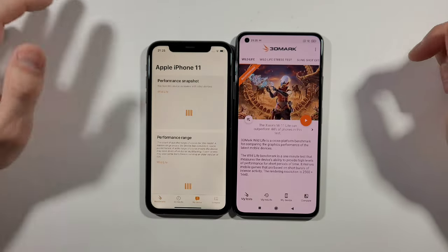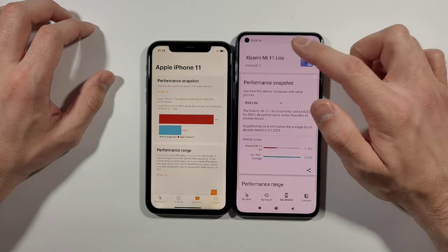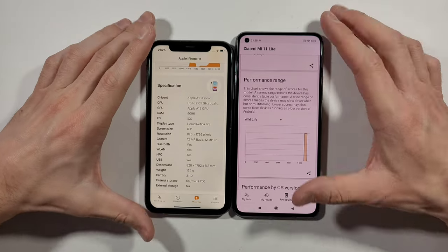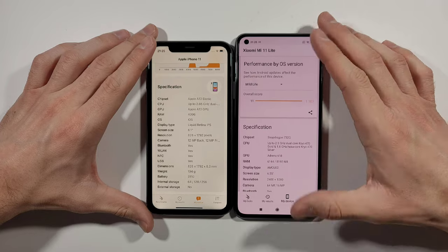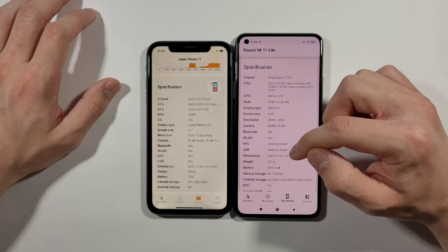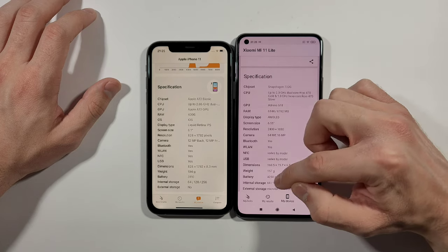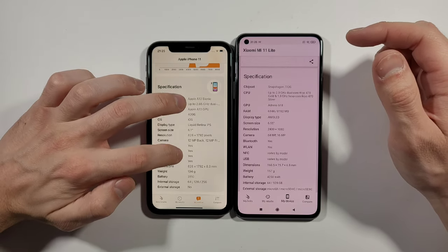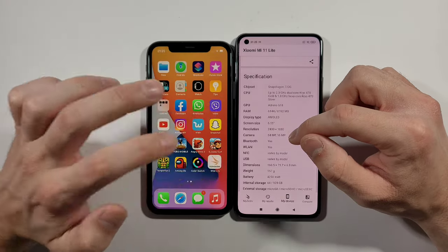Let's go to my device on both of them. And you can see Xiaomi 11 Lite with Android 11. Let's move right now, Apple iPhone 11, A13 Bionic, compared to this Snapdragon 732G. This one is with 6GB of RAM and 128GB of internal storage, but this is the RAM that you can find in this phone, also for internal storage. But this one only can be with 4GB of RAM and 64, 128 and 256GB of internal storage.